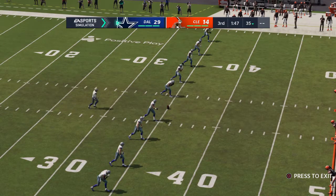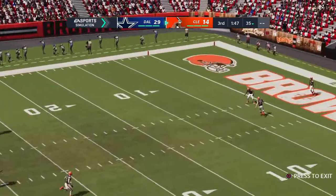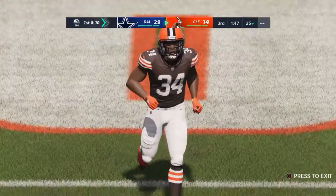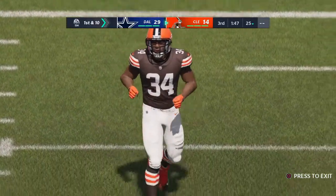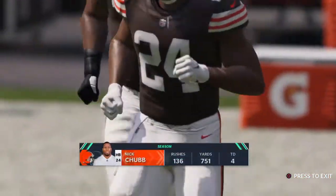Set now to kick this one away, and off it goes. Fields it in the middle of the end zone. And Smith chooses not to return it, and they'll bring it out to the 25-yard line. And now Cleveland geared up to take the field.